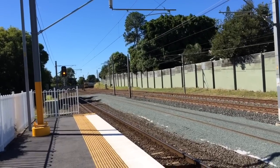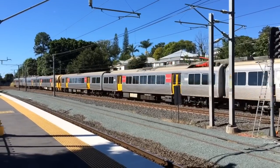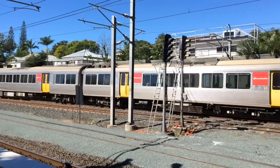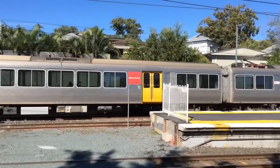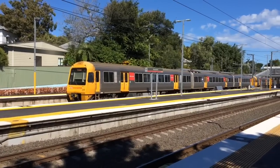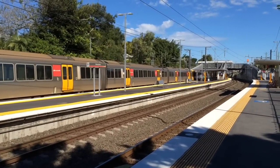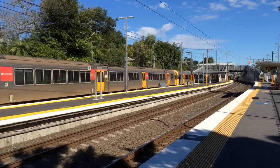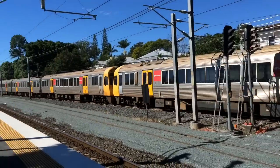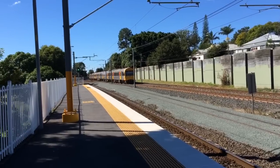There was also an announcement saying the Cleveland service will be shortly arriving. Cleveland service arriving into platform 1. SMU 250 is the leading unit, and SMU 245 is trailing. Brisbane Airport service departing platform number 2, leading unit, IMU 105. IMU 108 is the rear.